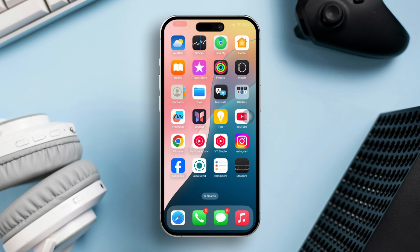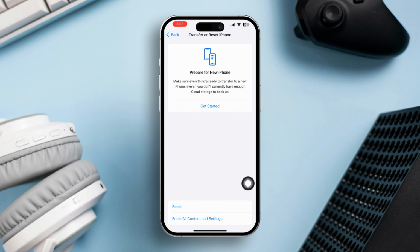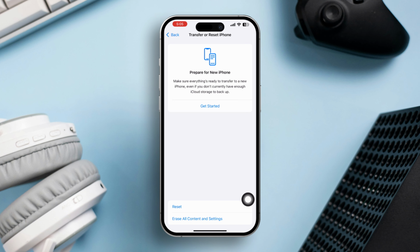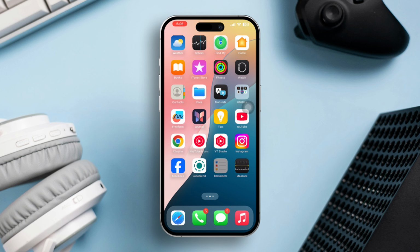Solution 3. Reset location and privacy. Resetting location settings can resolve issues with location-based services. Open Settings, tap General, scroll down to Transfer or Reset iPhone, tap Reset, then choose Reset Location and Privacy. Enter your passcode if prompted and confirm the reset. Following these steps should help fix automatic time zone issues on your iPhone.